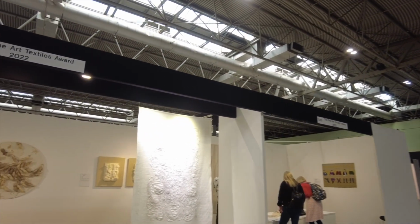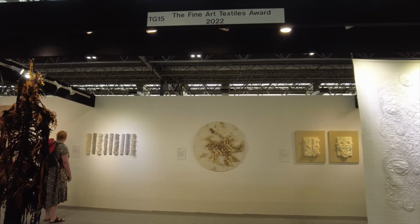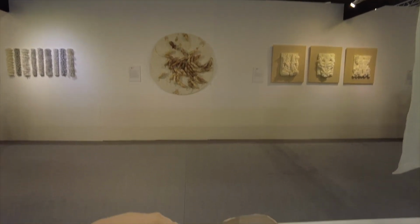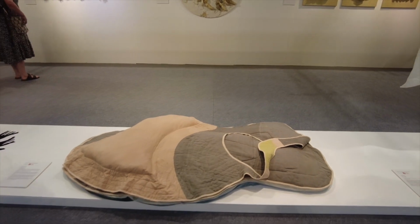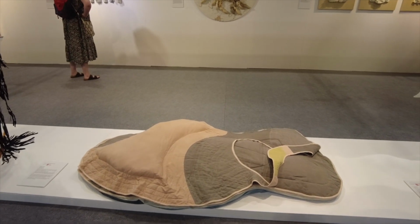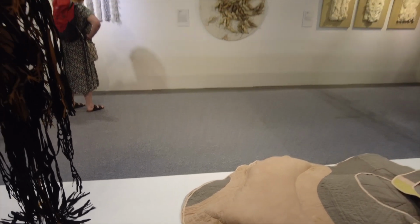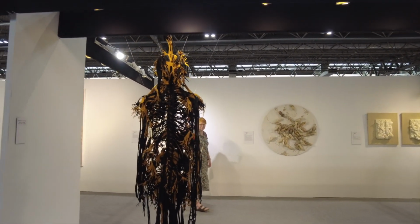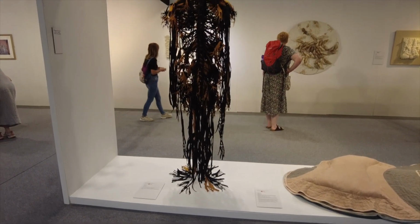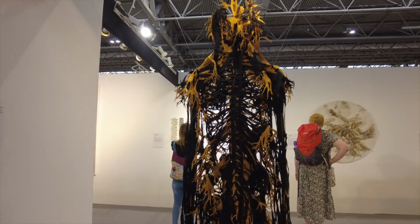Okay, so there seems to be a trend for using neutral colours. I don't know if that was a stipulation. Alright, so let me stand back so you can see the stuff. There we are, it's like a big bean pod. I'll try and work out what that is. Earth's Embrace. Now there's a big blurb for these. I actually love this. I don't know if you can see it. It's a human form made out of felt seaweed. I think that's really cool.